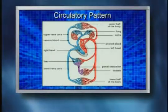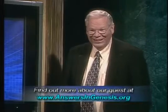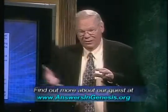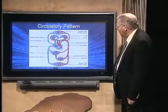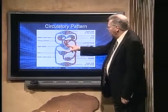Many years ago, a fellow by the name of Harvey, another Christian by the way, discovered that blood just didn't go out and stay there, but it circulated. It went out and it came back again. So it's a closed loop. We see a kind of a diagram. It's sort of like looking at the subway of Chicago or New York or something. This is the heart. It's right in the center.